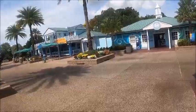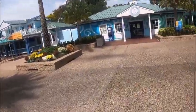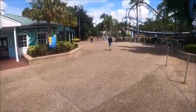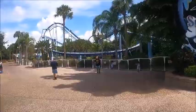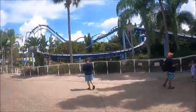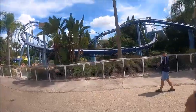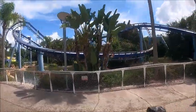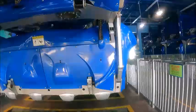Being a Wednesday, lines are easy, no problem, no wait. Time to enjoy the day. Probably the first ride we're going to do today, let's head on Manta. Can't wait to do this. I've been looking forward to doing this ever since the trip to Great America with Superman. I've always preferred this ride a lot. So let's go ahead and check out Manta. Let's do it.